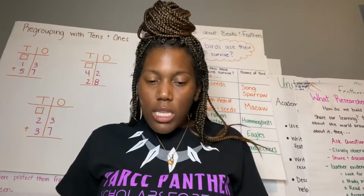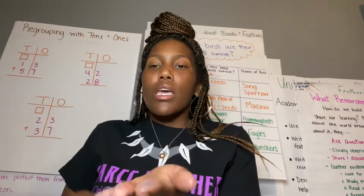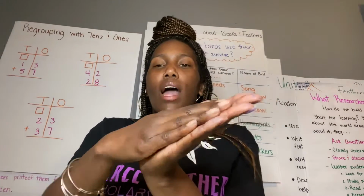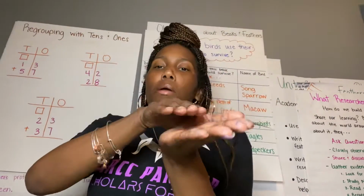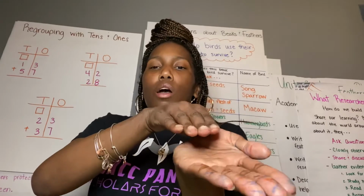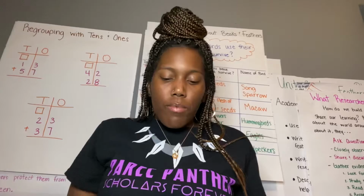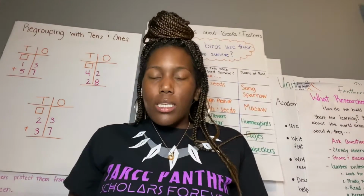So it says that the skimmer's bottom beak is longer than the top beak. So it flies through the air and puts the bottom beak in the water and just catches it like that. And it doesn't even get wet.